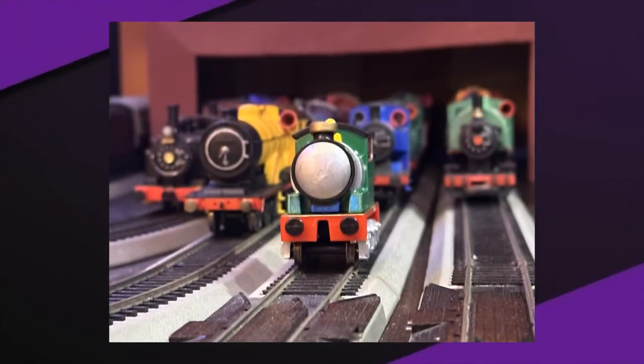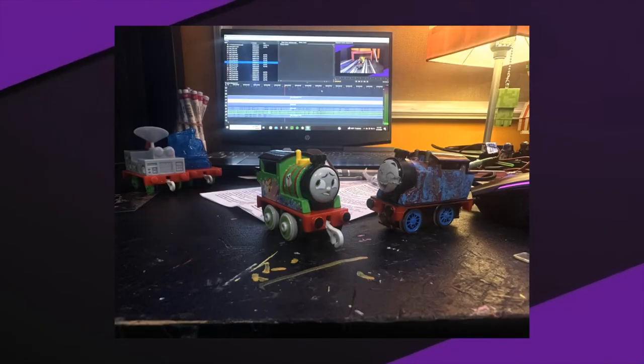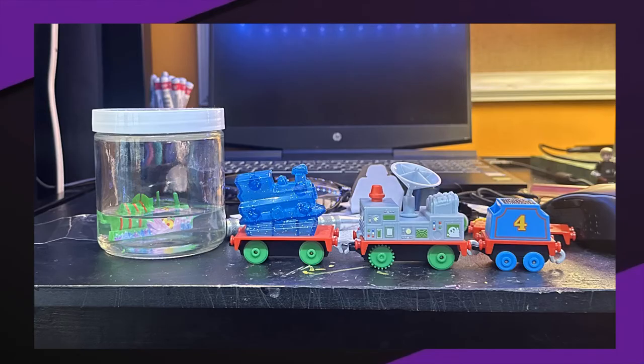Now that we have covered the backstory of this little guy, let's get into how I built the model itself. Like the dummy units of Thomas and Gordon, this dummy Percy was made using an all-engine scope push-along Percy. This is the particular one that came with the Ghost Hunting 3-pack that also has the Ghost Train statue and the spinning radar. I took the Percy body apart and submerged the die-cast metal parts into 100% acetone.